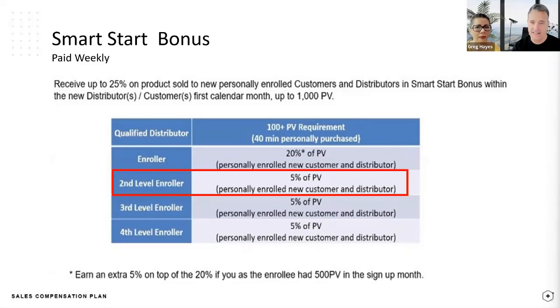The person that enrolled you, so you're the enroller. So let's say Kai's the enroller, and let's say the person that enrolled her is me. I'm the first level, really the second level for the person that did the enrollment. I get to earn 5% of what Kai just enrolled. Trust me, you guys, we don't have this in the United States. The upline, the leaders, first level, second level, third level, fourth level, don't get anything. Right. Because it's all paid on the enroller himself or herself.